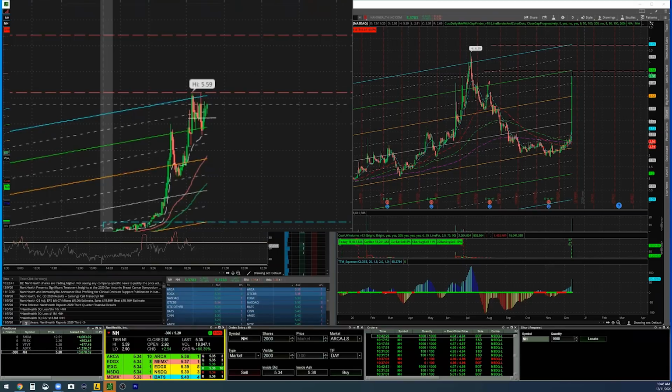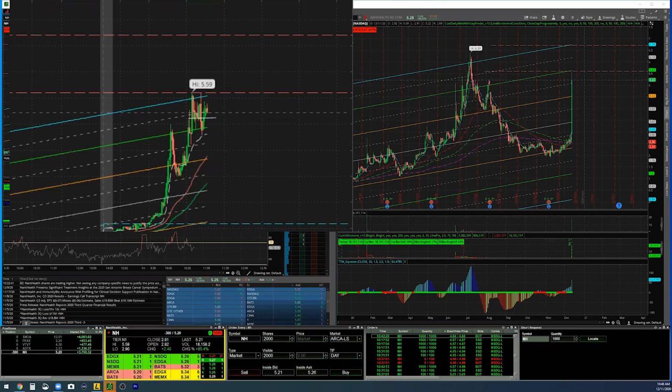But right now, this thing is strong, no doubt. I'm not positive, but there's a good chance we can go through this high, or at least consolidate a little bit.